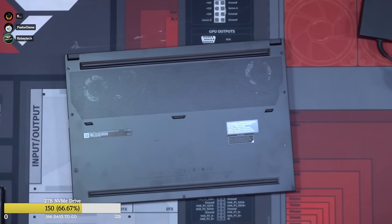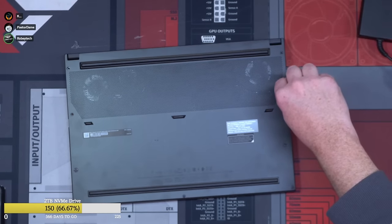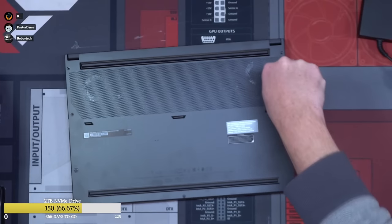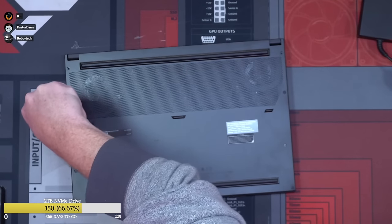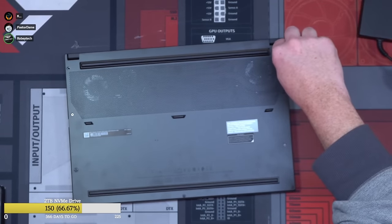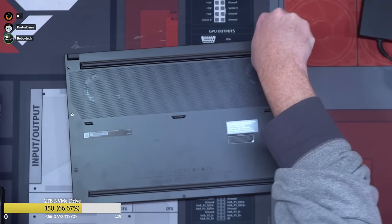Okay, just getting our things in and then we'll get it plugged in. 32 gigs of RAM, 1 terabyte NVMe in now. No problems there. Yeah, it's not the whole bundle, just the PC. But we'll be showing off the whole bundle.